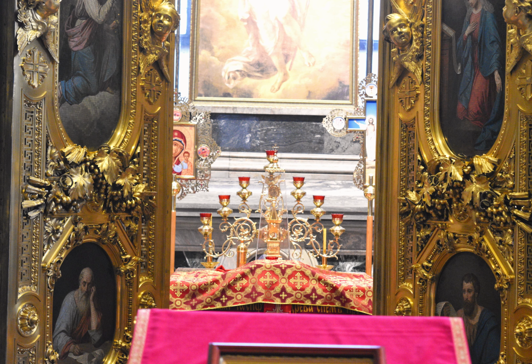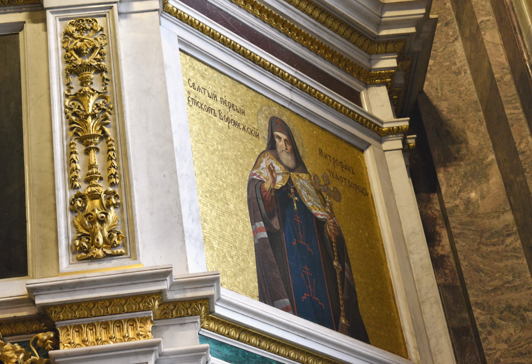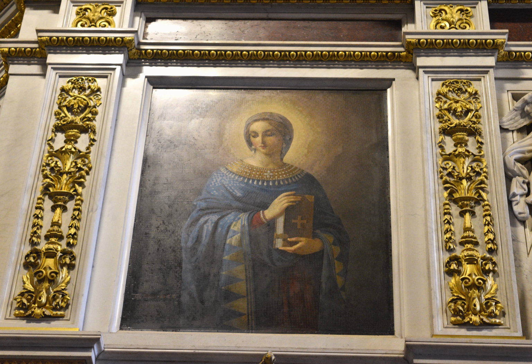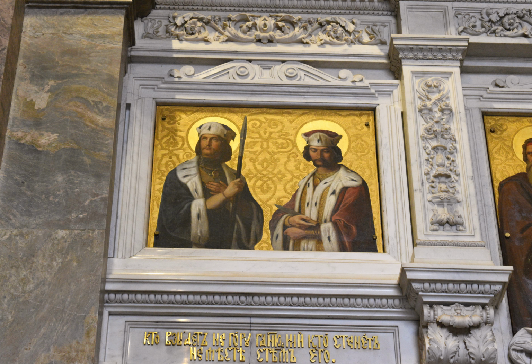The interior was originally decorated with scores of paintings by Karl Brullov and other great Russian masters of the day. When these paintings began to deteriorate due to the cold, damp conditions inside the cathedral, Montferrand ordered them to be painstakingly reproduced as mosaics, a technique introduced in Russia by Mikhail Lomonosov. This work was never completed.